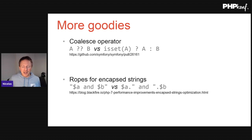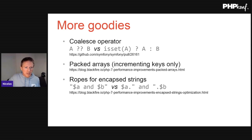So the left side on this screen, like putting A and B right into the double quoted string, should be faster thanks to a concept that is called ROPEs, which I don't understand really well, and more importantly, that I never measured. So I didn't spot a situation where this made an actual measurable difference. I'm just sharing that information with you just in case, but there's nothing to remember about that.